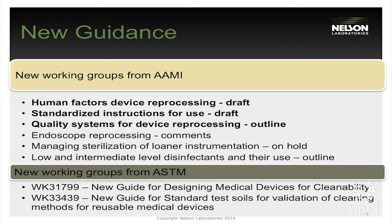There's also a lot of information with low and intermediate level disinfectants and their uses. We've got a lot of information on high level disinfectants, but the low and intermediate is where we still need a lot of information associated with that for standards. There's also work being done on the ASTM standards in conjunction with the AAMI standards, trying to make sure that we've got a lot of information regarding test soils, cleanability, etc. So those are coming forth too.